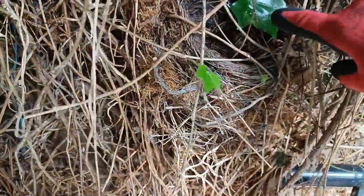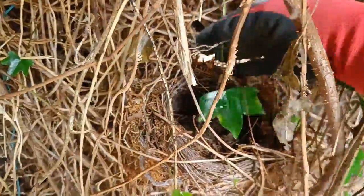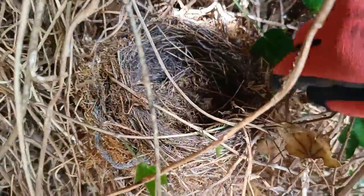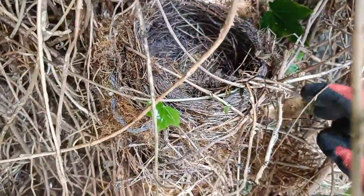I thought I'd show you this. It's an old one, but a little bird's nest. We were just looking at it, and you think of all the work that goes into building their little nests, and they collect all these bits and pieces.